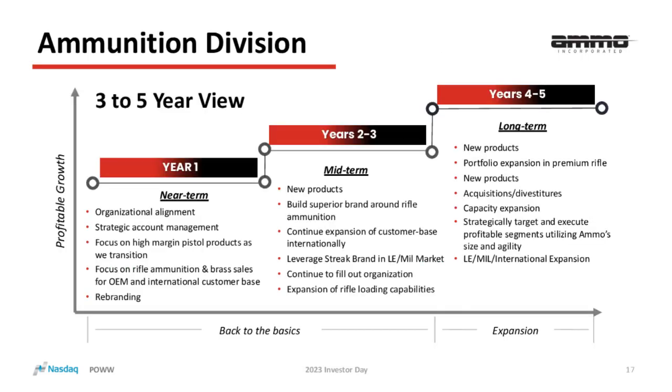So I'm going to transition from GunBroker. Is there any question specific to GunBroker before I move back to the ammunition side of the business? Yes, sir.